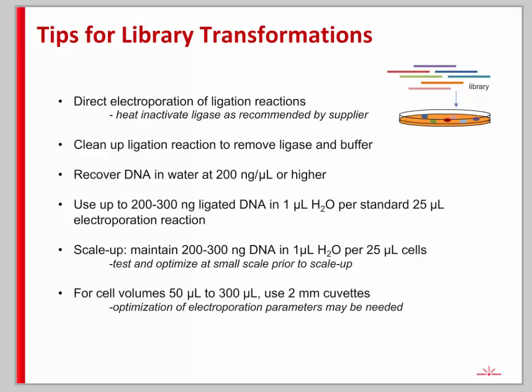So here are some general suggestions for doing library construction. It's possible to directly electroporate a ligation reaction, but you need to pay attention to recommendations about heat inactivation of the ligase. And this depends on the manufacturer. For some ligase preparations, heat inactivation is recommended, and for others, heat inactivation can actually reduce transformation efficiency. So you need to pay attention to that.